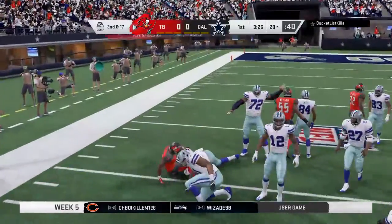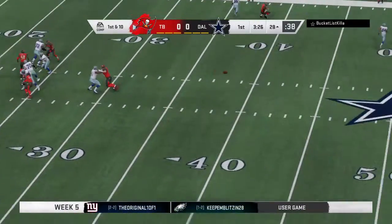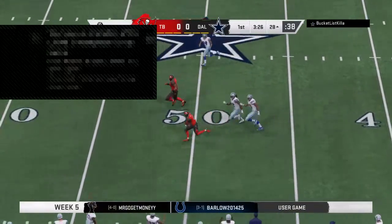And a huge return as he'll take this one all the way down inside the 30-yard line. Well, sir, first throw of the game, an INT. Yeah, it's not easy, but he's got to try and wipe that one away from the memory banks.